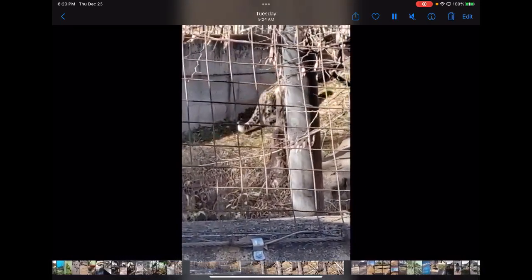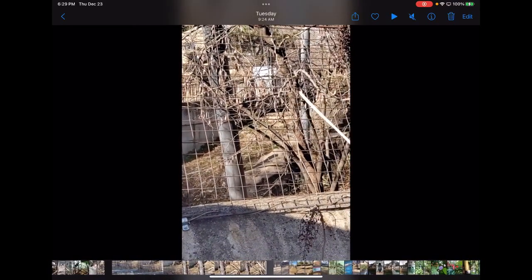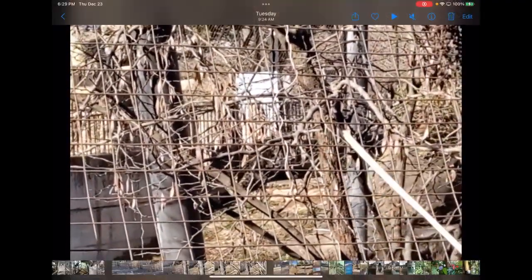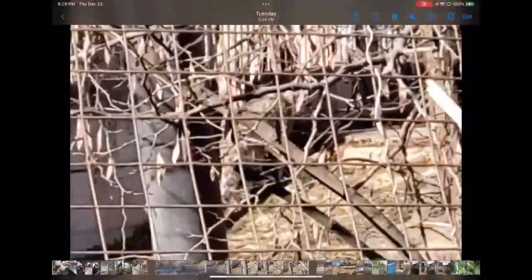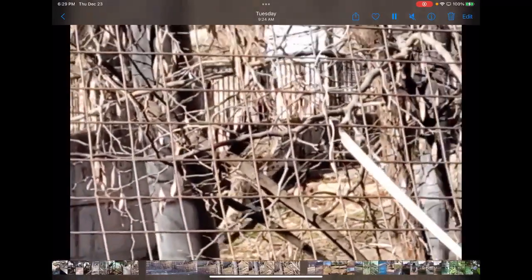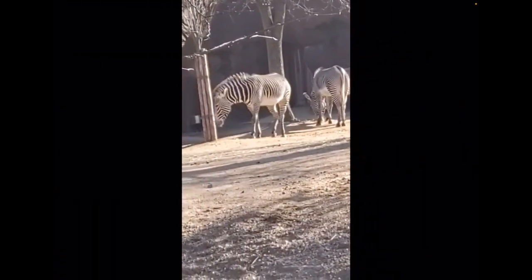So beautiful. And he went up top to sunbathe, but he was so far away through this chain link fence that my camera refused to focus on the cat and only focused on the chain fence. Yeah, beautiful. So he's outside and he's perfectly suited to the cold that day. Oh, so pretty. I just want to replay over and over. Wow. Huge cat. Huge. Yes, so chunky.